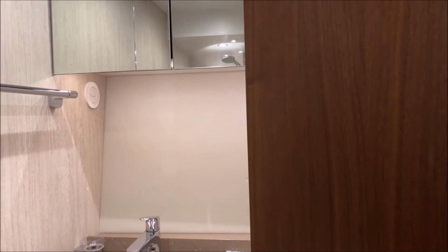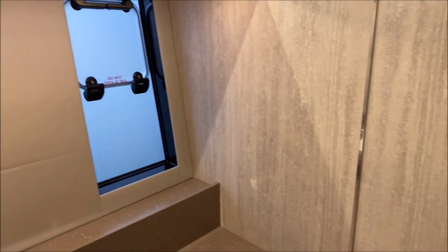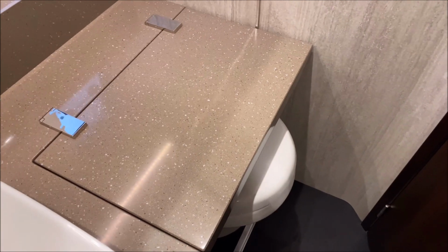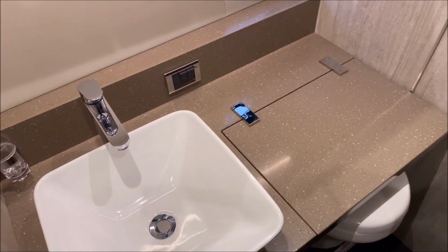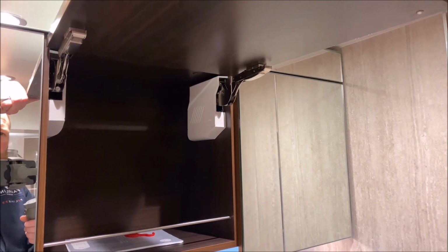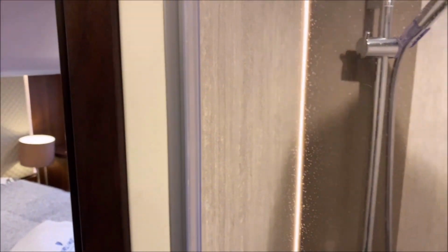So through the head, traditionally with Fairline on all the heads, with the hinged lid over the loo, which gives you this sort of worktop area. You've then got 3 storage lockers above which hinge up, so plenty of storage all the way through this boat. And then you've got your ensuite shower.